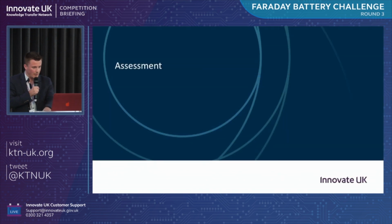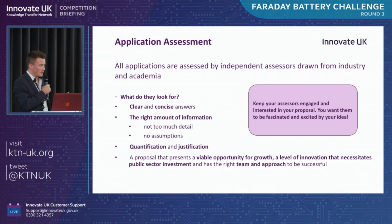Okay, I'll talk briefly now about the assessment process that we have in place for these competitions. All applications that are actually submitted to us and pass our eligibility check will be assessed by 5 independent assessors from both industrial and academic backgrounds. We then collate these to produce a total average score per application that we put out for assessment.